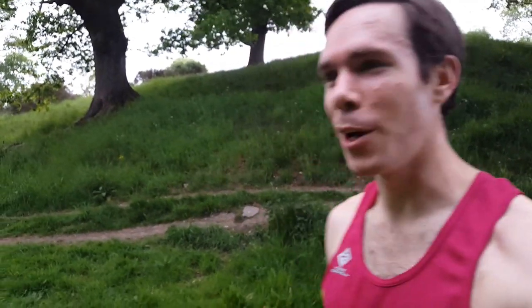One of the things I've noticed with this gimbal so far is it is quite heavy, so my arm's quite tired. But it's not too bad, it just takes a bit of getting used to.